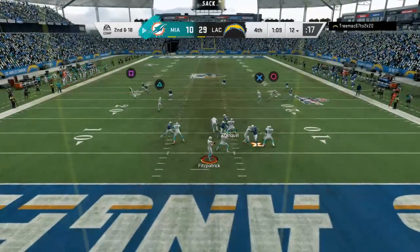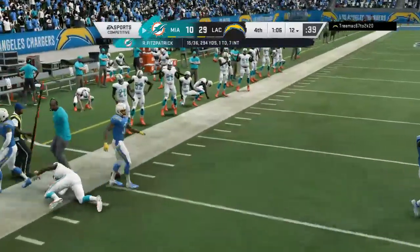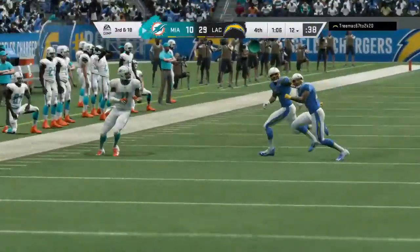To throw, Fitzpatrick. And that's going to be incomplete. A lot of contact, no call, and it's 3rd down.